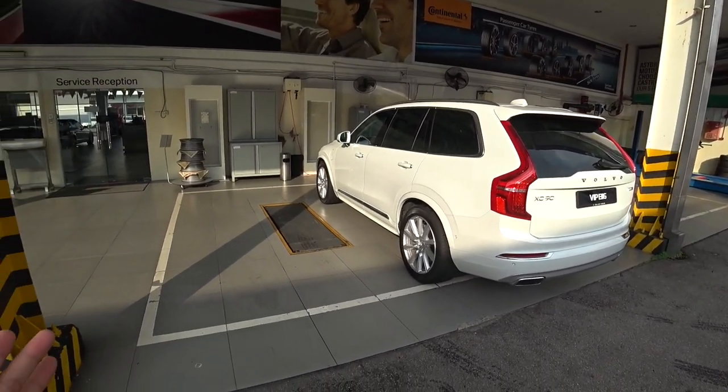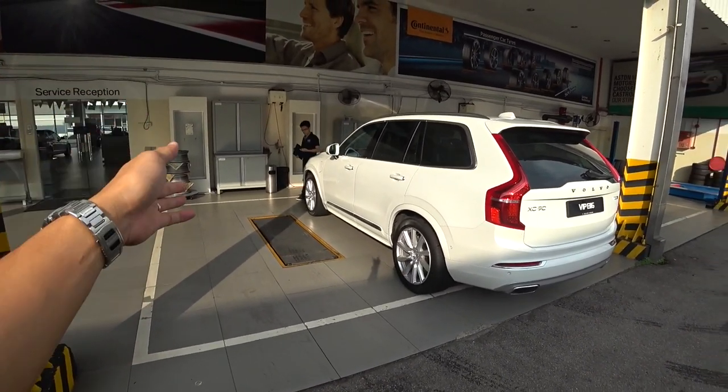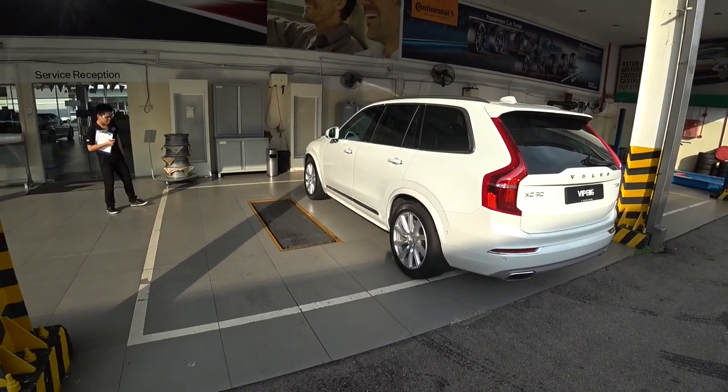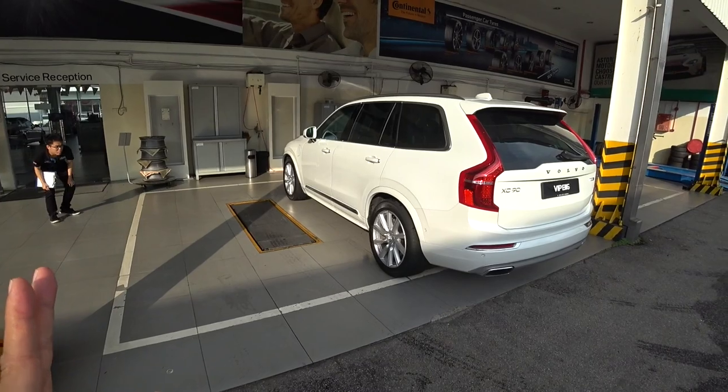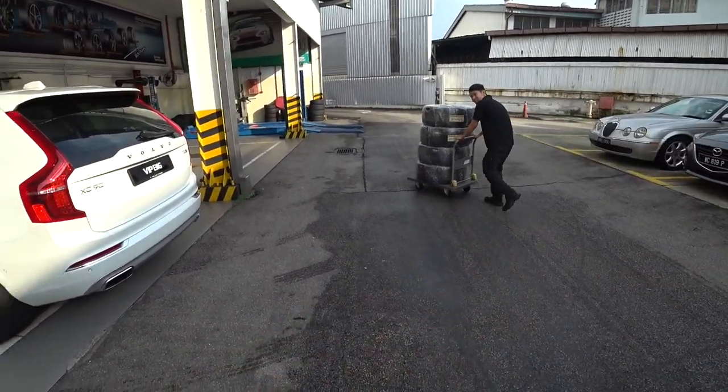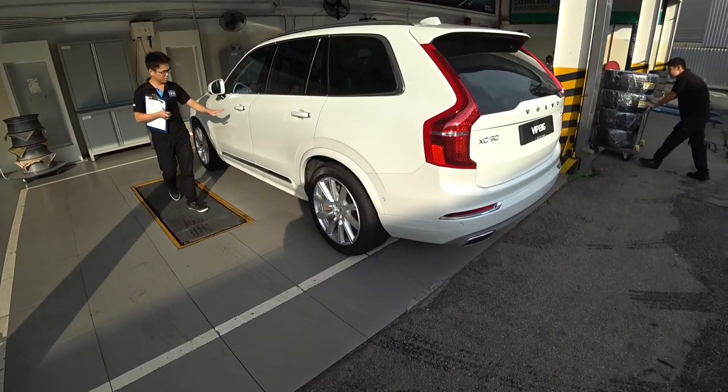So like always, when your car arrives here, they will do a prelim check on everything. You just make sure where are the scratches, where are the marks and everything. They'll take note of all that. Hey, Zhou-san. And now we're gonna get it swapped.